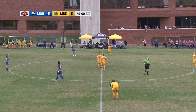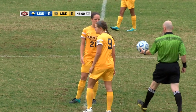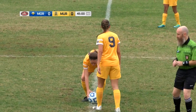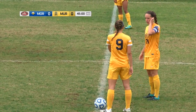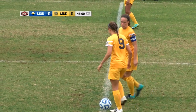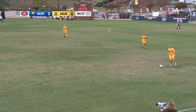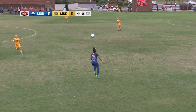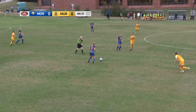First 10 minutes will be key. If anybody can sneak one in the first 10 minutes, it's going to make it interesting. It'll be very interesting if Morehead State can get the lead, what their tactics will be, sit back. And if Murray can get the lead, obviously they're going to invite Morehead on, and that's going to create a bunch of counterattack opportunities also. Finely poised game, a little bit of a chess match between the coaches. Let's see what happens. And we're back underway here at Cutchin Field.